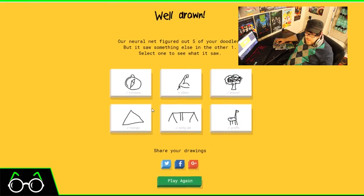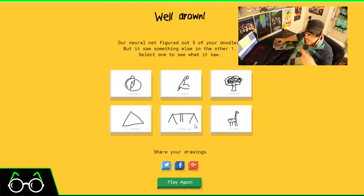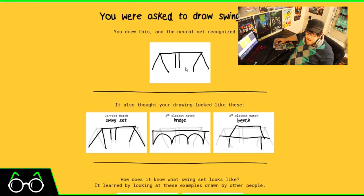It's giraffe. Amazing. So which one did it not detect? It didn't know what elbow was, but the other ones it knew. And what's really amazing is it knew what swing set was, and that wasn't even done yet. This could have been anything. It looks like this person got about as far as I did. Literally, it detected it before I could even draw the swing.